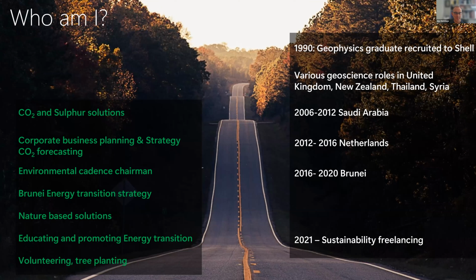This is a picture that I guess symbolizes my own personal energy transition path. On the right-hand side, you can see a very high-level CV of what I've been doing. On the left is where my interest in energy transition has started to come into play. So I joined Shell after I graduated as a geophysicist in 1990.